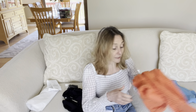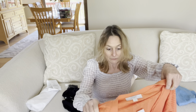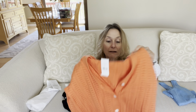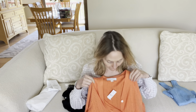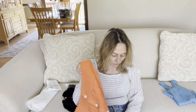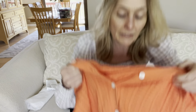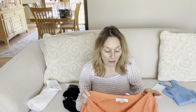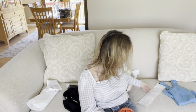Next up, really excited for this. This is a 100% cotton sweater. All right, it has pointelle. I'll come a little bit closer so you can see. It has buttons down the front, which would then end up being a V-neck, and it's got scalloping detail here. Let's see if I can hold it up so you can see both the scalloping and the pointelle. And I don't have any orange in my wardrobe. I'm extremely excited to have this, and this was $59.50.